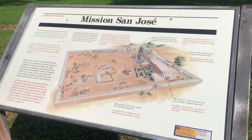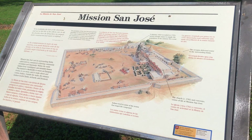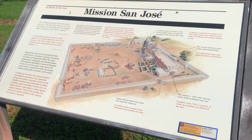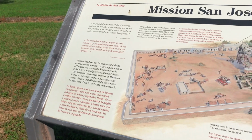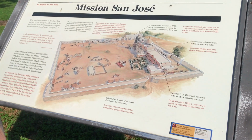Back at the property, I did want to share this with you. This is one of the signs that they have placed around here, and it tells a little bit more about the function of the buildings that we're seeing. So it also gives us a few little facts and also quotes, and something I really like about this is it is very inclusive. It has both English and Spanish on here.